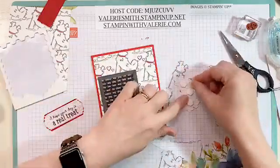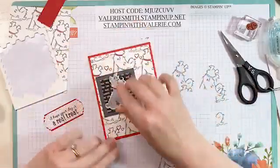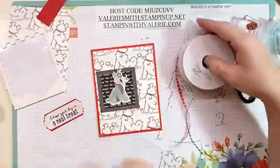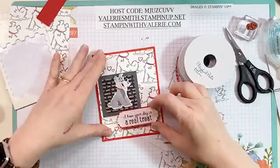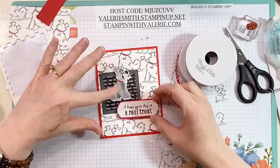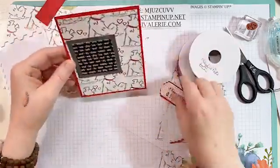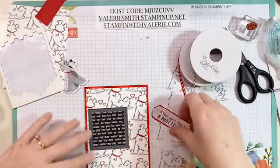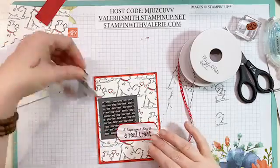I probably just could have cut that one in half, but he's got 4 little dimensionals on the back of him now. Let's just set him there for just a second. And let's think about how we can add some of this into our little card. I kind of like this right here and him up just a little bit. And as I'm looking at that, I realize I've got him a little bit crooked. Once we put this on here, it'll help straighten it out a little bit.